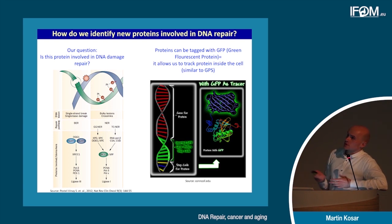Here I put just one example of an experiment which we can do. If we are interested to test whether some protein, for example a new protein we found, is involved in DNA repair, if its function is to come and repair DNA, then we can use a system called green fluorescent protein. Proteins in our cells don't have any color, but we can make the protein which we want to study green. It means we take the protein and we add a small fluorescent mark. In this case it will be green fluorescent protein.